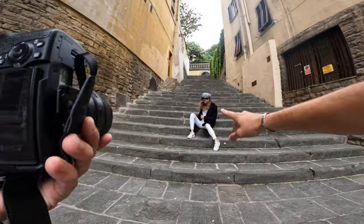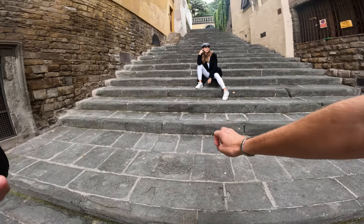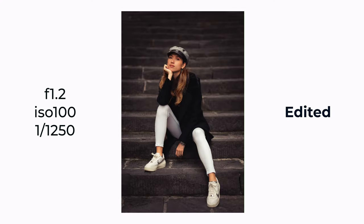So now, why I asked her to move is that here there were no stairs anymore, so it looked a bit off. But this way we're going to have a fully symmetrical background, and it's really great.